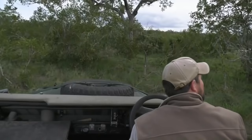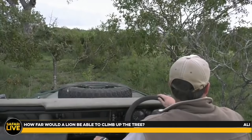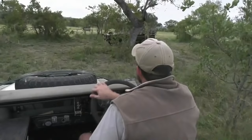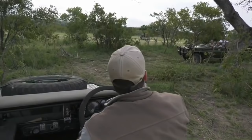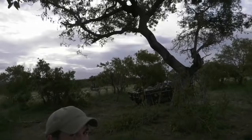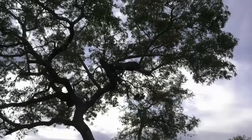A lion would probably be able to get all the way to pretty much where he is at the moment. I'm just going to quickly reposition Ferg a little bit better, just in case Insuku wants to put up his head, then we can at least see him through the bush. And he should be able to go all the way to the top of those trees, as long as there's a fairly thick branch. In this case, I think even where Tingana's lying, he would be in potential danger.